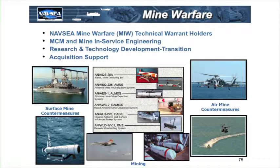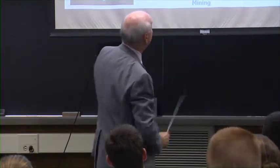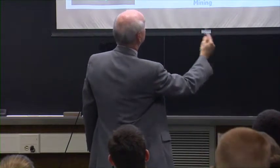Mine warfare. A couple examples, mine warfare. They're interested not only in detecting mines, but neutralizing mines. This shows you a surface ship countermeasures approach. This is called the RMS vehicle, remote mine system, if you will. So it's launched from this ship, operates close to the surface, and can be used to detect mines. This is an air-delivered system. I believe it's the Oasis system that's pulled by a helicopter, okay, for detection and neutralization of mines. And so they're heavy into this kind of stuff.